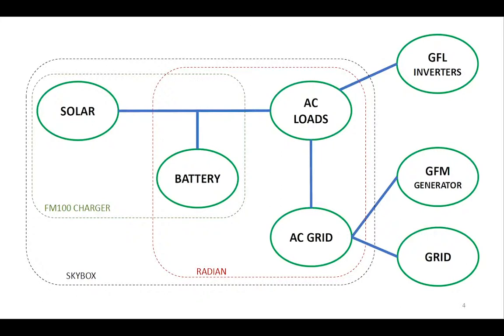So this is just a simple picture of the elements that we work with. I've highlighted with the dotted lines three categories of products that we sell. The simplest is between solar and the battery, we just have chargers that will max power track solar and charge batteries. That's called the FM100 chargers. If you take battery plus AC loads plus AC grid, we have a class of products. You can pretty much call that Radian.